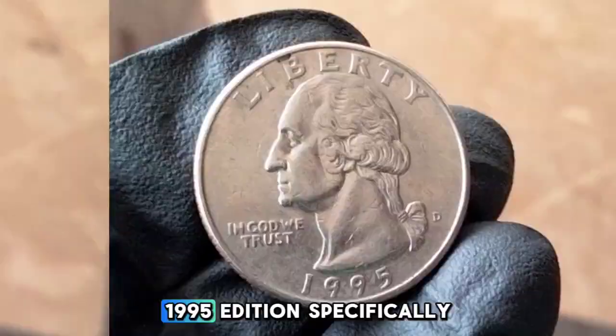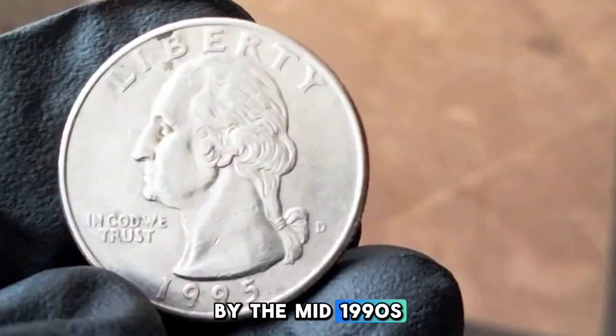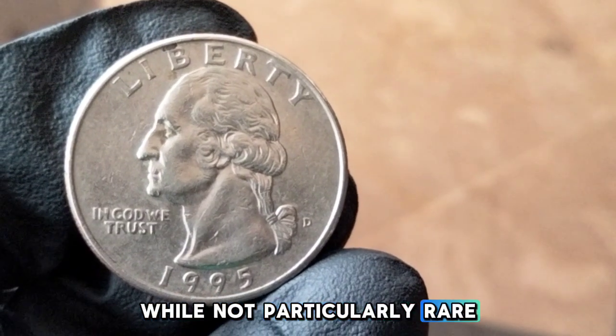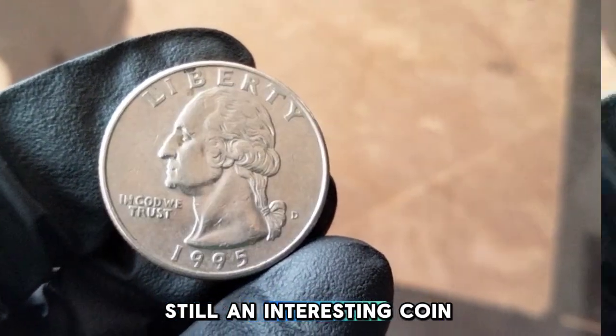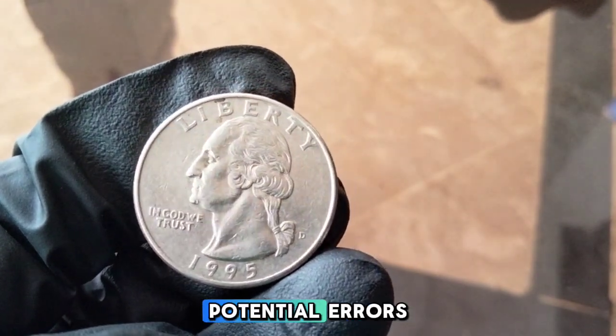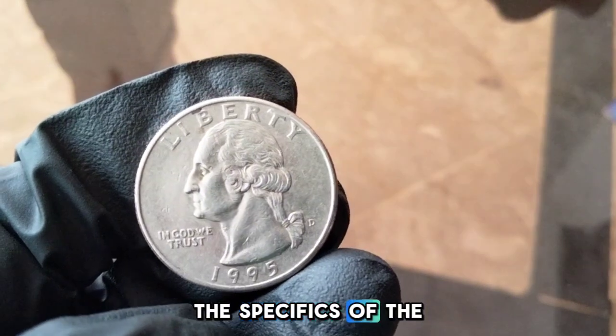But what about the 1995 edition specifically? By the mid-1990s, the Washington Quarter had already cemented its place in U.S. coinage. While not particularly rare, the 1995 quarter is still an interesting coin for collectors and holds some value depending on its condition, mint mark, and any potential errors. Now let's dive into the specifics of the 1995 quarter.